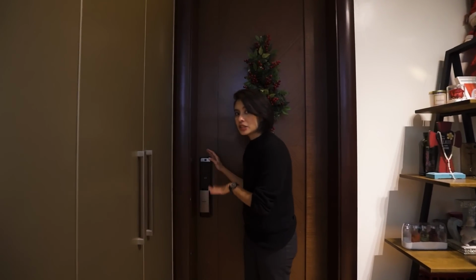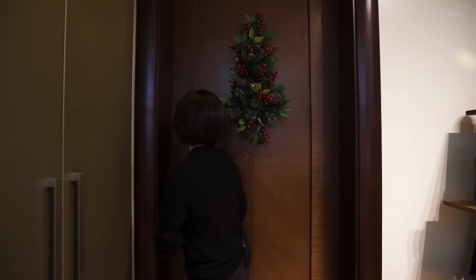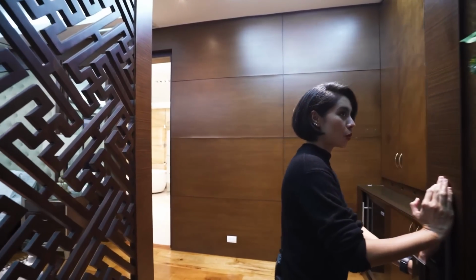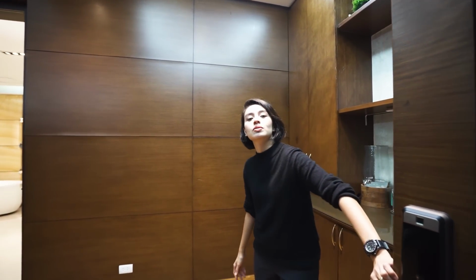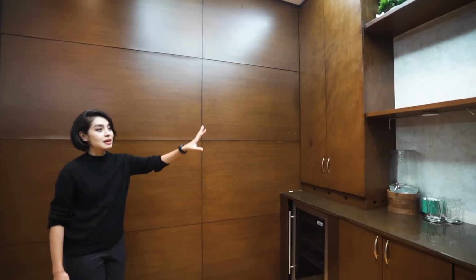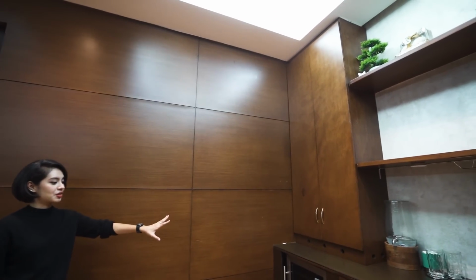Let's see, this one has a digital door lock. And when you open this one, it'll lead you to the primary bedroom. So you have a mini bar of your own over here, and then this is the bedroom itself.